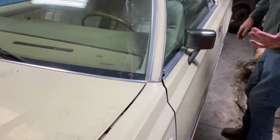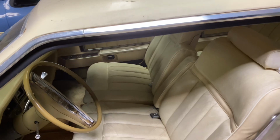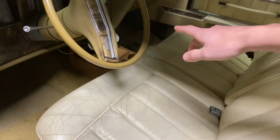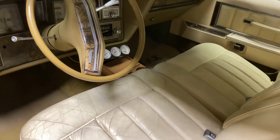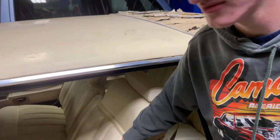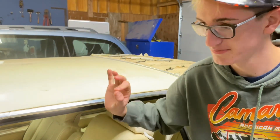Moving on here. We get into the interior, the tan with the cream interior. There are some aftermarket gauges in here for your water, your oil, and your battery voltage. And this thing was high class. You had your power steering and air conditioning, your radio. The radio actually works. I get one station. It's country, but it works.